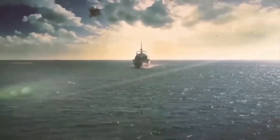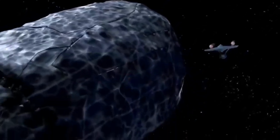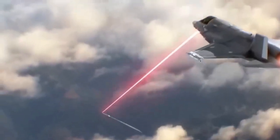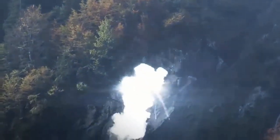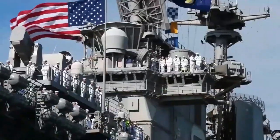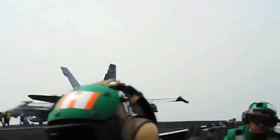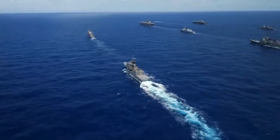But the famous arms company Lockheed Martin, which has created many amazing and sometimes fantastic weapons, has surprised the world once again. So please, welcome the LANCE Airborne Laser Warfare System. The United States Air Force has received a demonstration of Lockheed Martin's LANCE Laser Weapon System. This abbreviation stands for Laser Advancement for Next Generation Combat Environments.